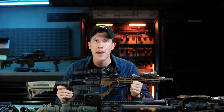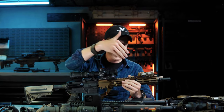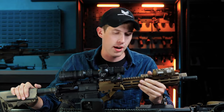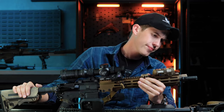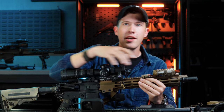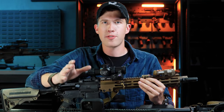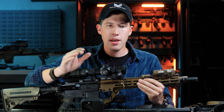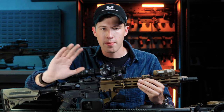So this is a 14.5 gun. This is a prototype Geissele rail that I got forever ago. You can't actually run a 13.7 on it because it puts the muzzle device too far back, which I know of a rifle company in particular. This is actually a great example of people that don't know what they're doing. Geissele, and this kind of sucks. Geissele, I'm calling you out.